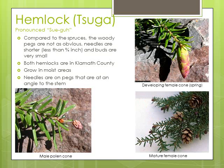Both of the hemlock species are in Klamath County, and they tend to grow in moist areas. This picture on top here shows you a developing female cone in the spring. Again, this is really zoomed in, so it looks big, but it's really not all that large. And then this would be your mature female cones here.